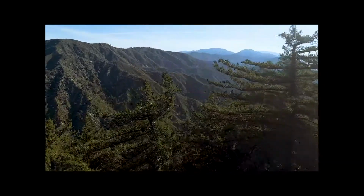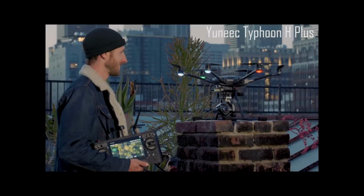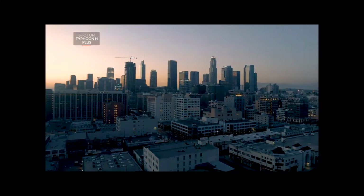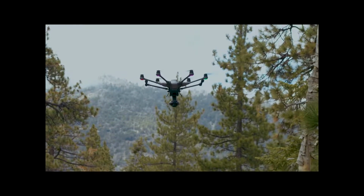Whether you create content for a living or just have a passion for visual storytelling, finding the right tool to express your vision is crucial. When it comes to capturing aerial content, the right tool must combine the precision of high-resolution imaging and the power of a solid, stable aircraft.